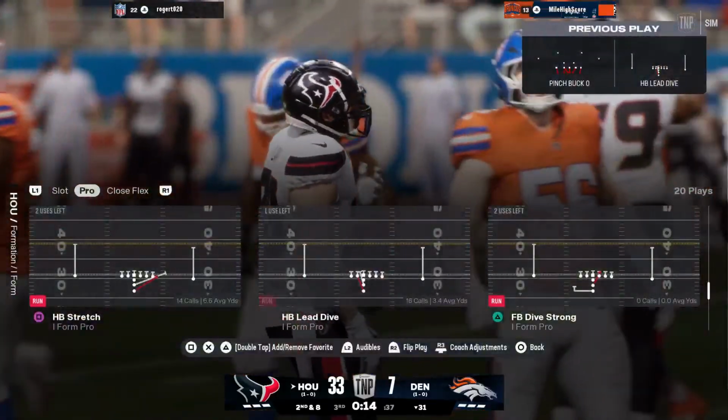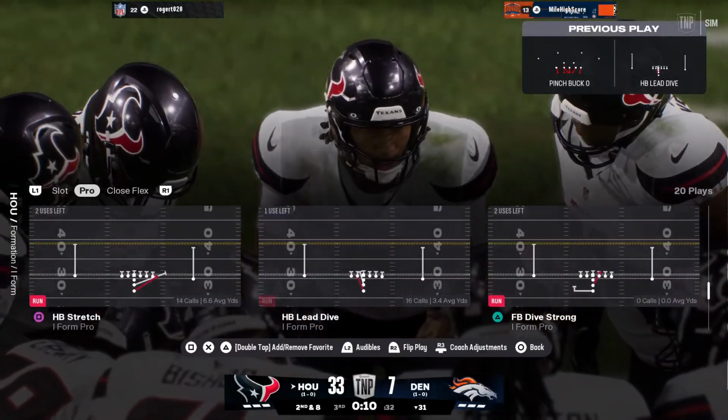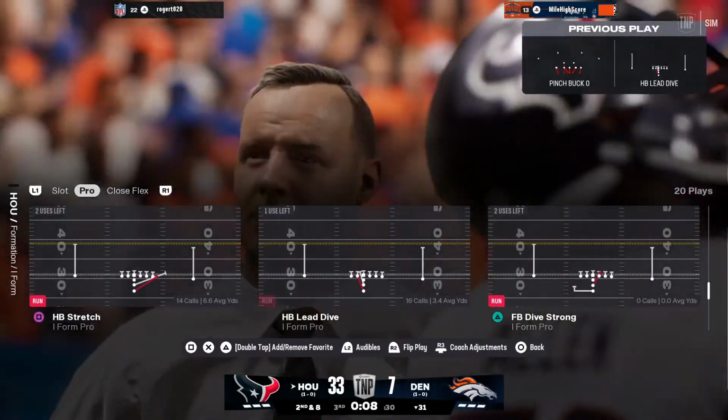And nothing much materializing there on the first down run. He'll get a couple, and that's it. On the pickup, it's 2nd and 8.